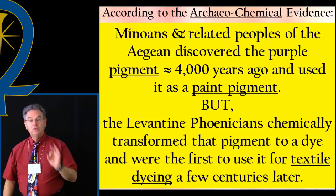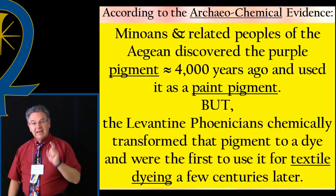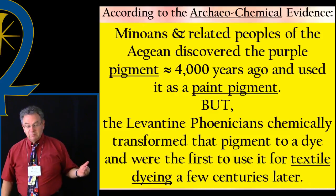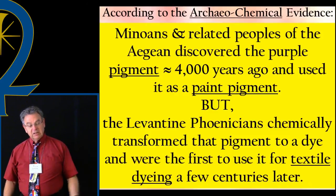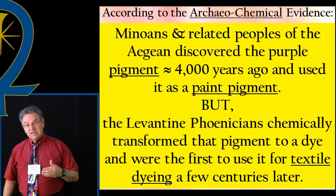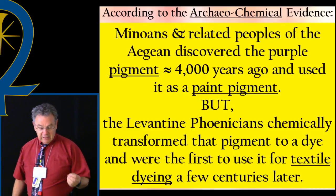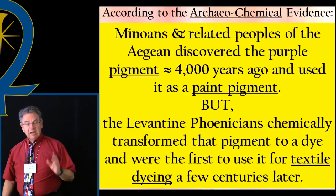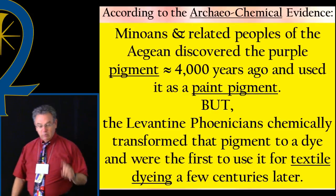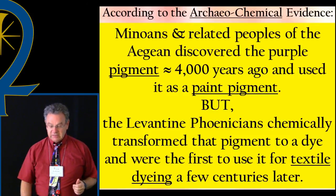So to date, as I state, the current archaeological and chemical evidence is that, yes, the Minoans and the Aegean people discovered the purple pigment, let's say about 4,000 years ago. But there's no evidence that they used it before the Phoenicians as a purple dye. The Levantine Phoenicians chemically were able to transform that particular pigment to a dye, and were the first to use it for textile dyeing a few centuries later.